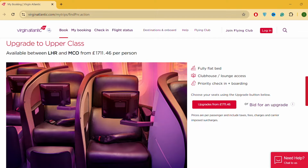If you have purchased economy tickets, you can bid to go for premium economy or upper class. And if you've already booked premium economy, you can bid for an upper class upgrade. With this booking we're currently looking at, it is for my flight for this September, and because I've already paid for premium economy, it's giving me the cost to upgrade from premium to upper class. When I flew in 2022, I had actually booked an economy seat, and I was able to also do the bid system for upper class this way.